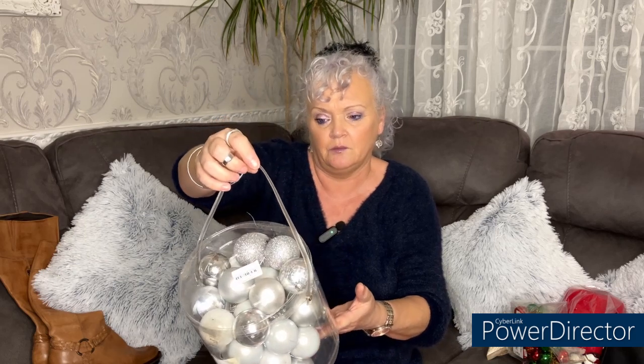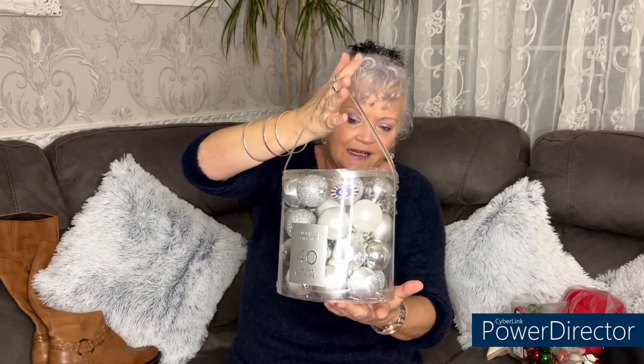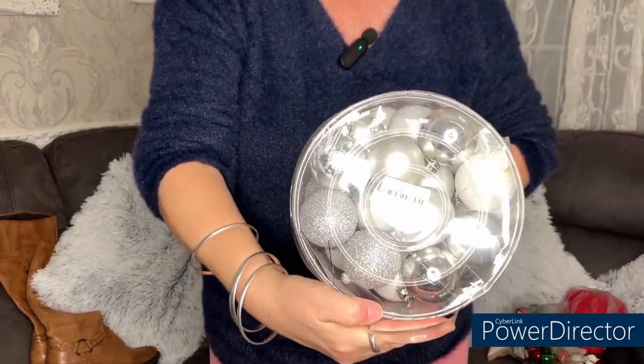Right, so I've got another tub of baubles. I saw this in the shop, and this was originally from B&M. Yeah, B&M. Price tag of £5 on it, and there's 40 baubles in there, and there's some beautiful, beautiful colours in them. And these were £2.